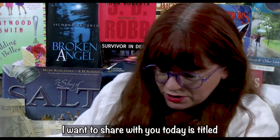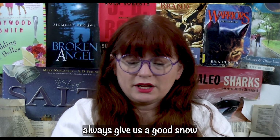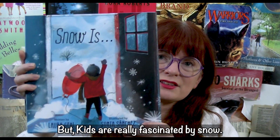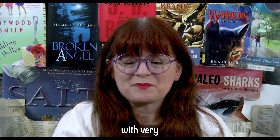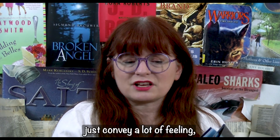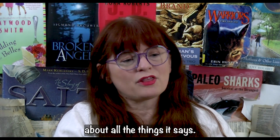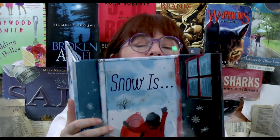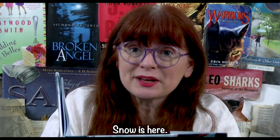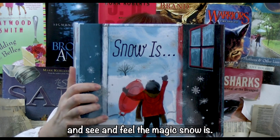And the last book I want to share with you today is titled Snow Is. It doesn't always give us good snow here in Central Arkansas, but kids are really fascinated by snow. And this is a lovely rhyming book with illustrations by Sonia Sanchez that convey a lot of feeling, a lot of emotion. And so this story talks about all the things. It says, it's morning, all is quiet, the air is chilly, the wind is blowing, the ground is covered in white. Snow is here. Open the door, step outside, and see and feel the magic snow is.